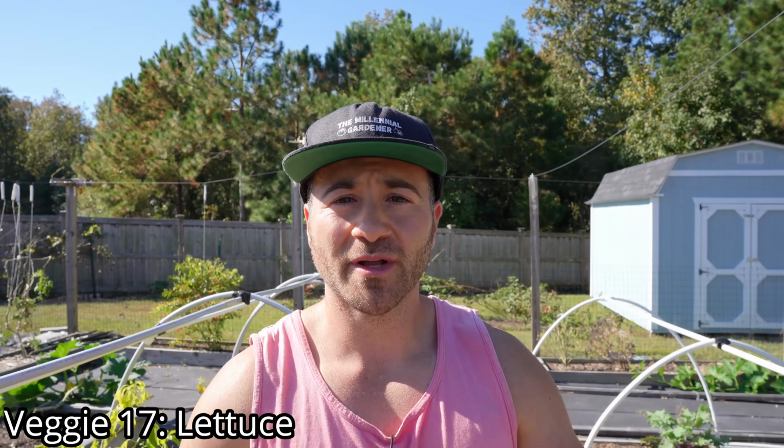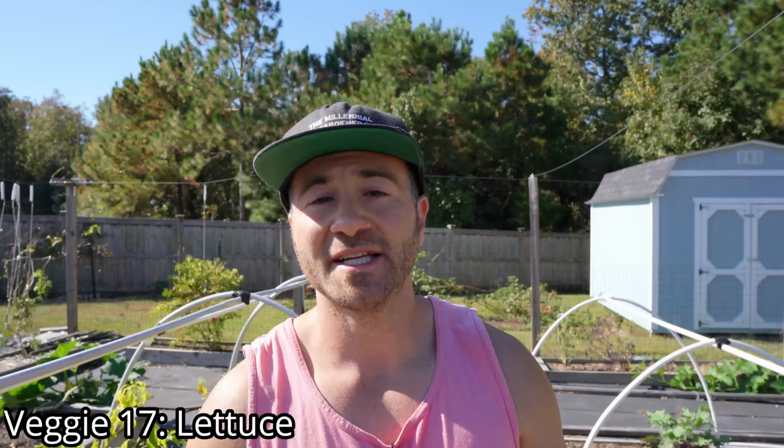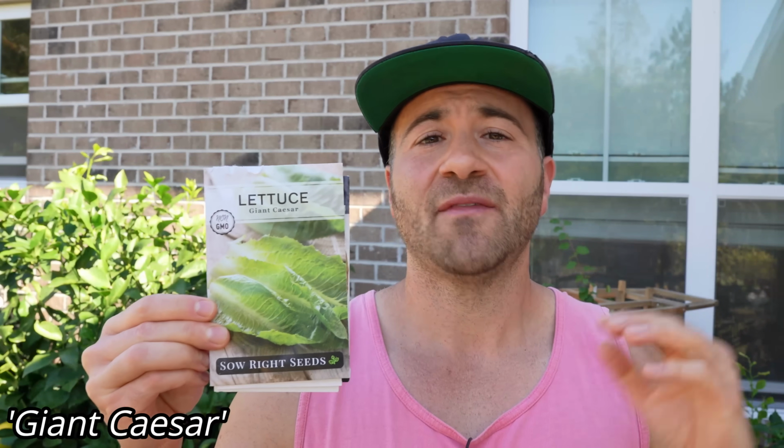When it comes to growing lettuce, the time of the year needs to be paired with the variety of the lettuce. It all comes down to timing and variety selection. Let me explain. That's because different varieties of lettuce vary wildly in their tolerance to cold and heat. For example, this giant Caesar variety of romaine lettuce that I absolutely love is quite tolerant of heat here, and I can let it stand out in my garden all the way until May, where most other varieties will start bolting and go to seed.